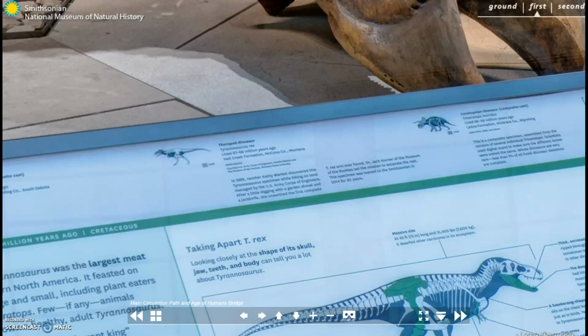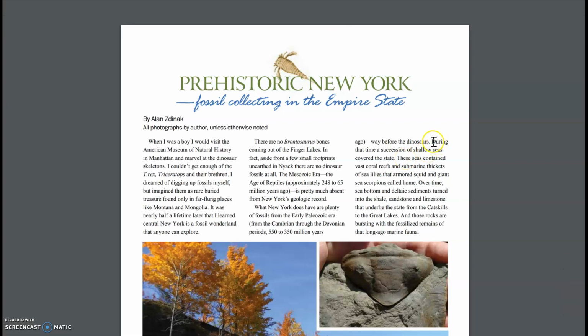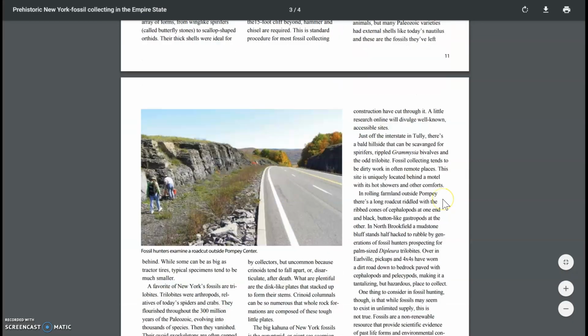So I did some research, and I learned that a long time ago, New York State was actually underwater, and it was covered with shallow seas. So unfortunately, there aren't any dinosaur fossils that have been found in New York State. But there have been a lot of marine and aquatic fossils. So things like coral can be fossilized, sea lilies, armored squid, giant sea scorpions. So no dinosaurs, but there were aquatic plants and animals as well.